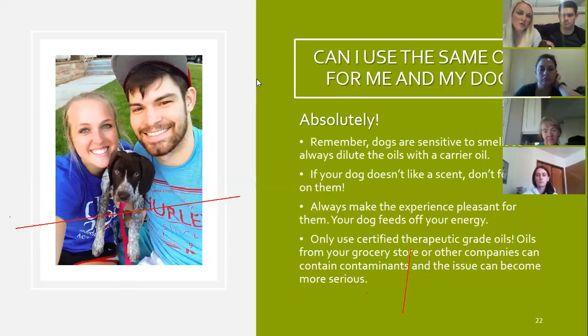Your dog feeds off of your energy. If you're trying to force a pill down their throat that they don't want to take, they are not going to want to take them anymore. I have a lot of experience with that. And then, only use certified therapeutic grade oils. Oils from your grocery store and other companies can contain contaminants, and the issue can become more serious than it was before you started applying the oils.